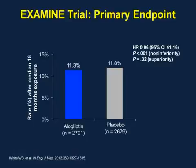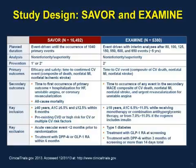And what we see here is no different than the previous study. In patients at high risk for cardiovascular events, there was no difference between placebo and alogliptin. That means that DPP-4s do not increase the incidence of cardiovascular death. I'm going to show you the difference between SAVOR and EXAMINE.